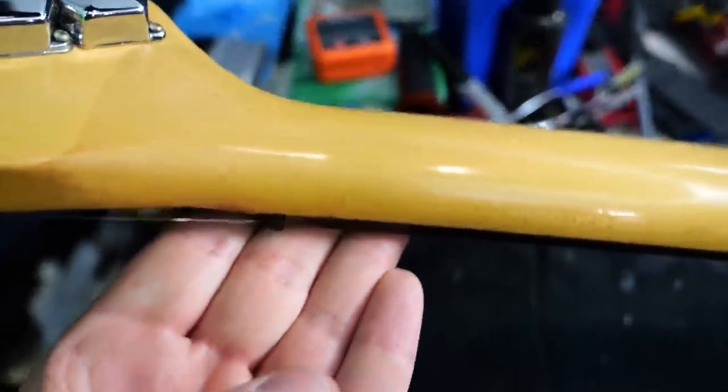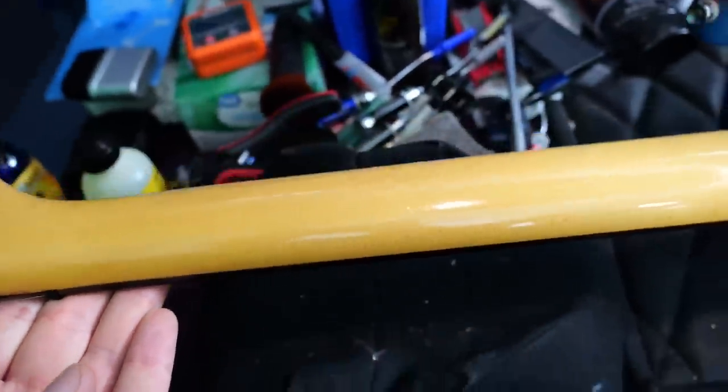So we've got a maple neck. This definitely started life as satin, but it's been played into a nice gloss. And I kind of finished the polishing job there just to make it nice and even.